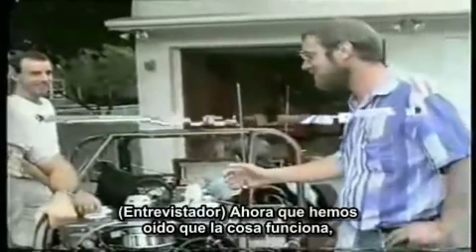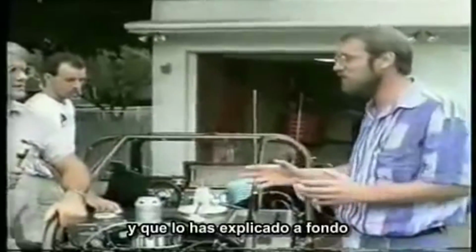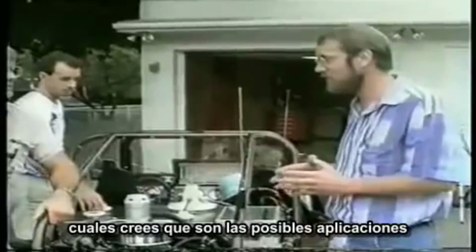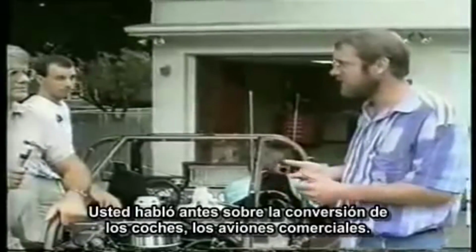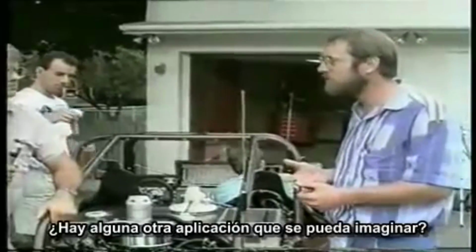Okay, Sam, now that you've heard how the thing functions, you explained your background, why you were working on this thing, what do you think of possible applications, and where do you think this device can be applied, in what scale, and what's the amount of energy we can get out of it? Like you talked before about converting cars, commercial airplanes. Is there any other application you think of?